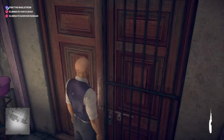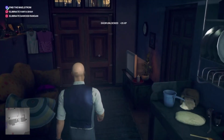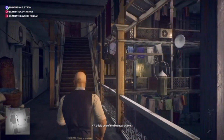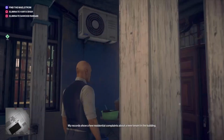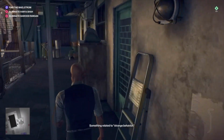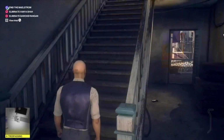If you've bought your lockpick, that's fine, you can use that, or there was just a crowbar there that will also help you open the door. You can come in, this is one of the Mumbai off the street as well. I was just trying to see if I could go through that way and it turns out I could. There's a strange thing happening at the top of these stairs.